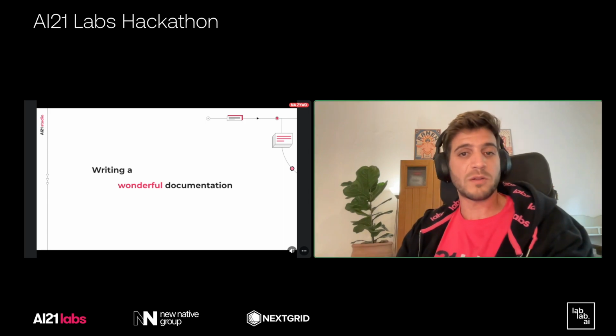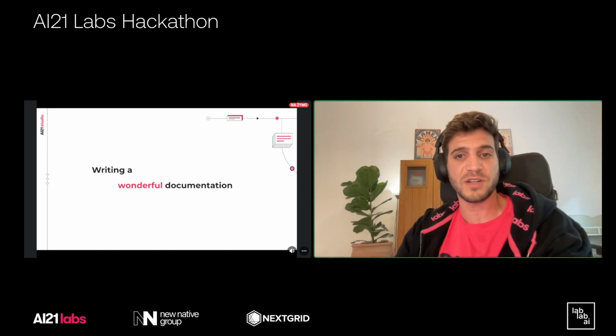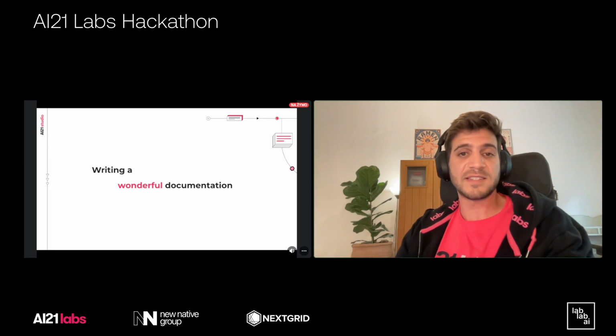So in summary, well-written documentation is crucial for the success of a project. It helps others understand how to use and contribute to a project and makes it easier to maintain and update in the future. It's an investment that pays off in the long run, you know?